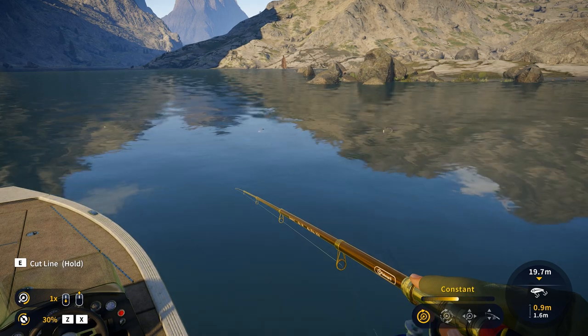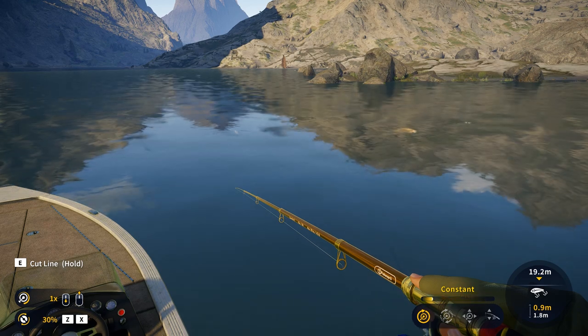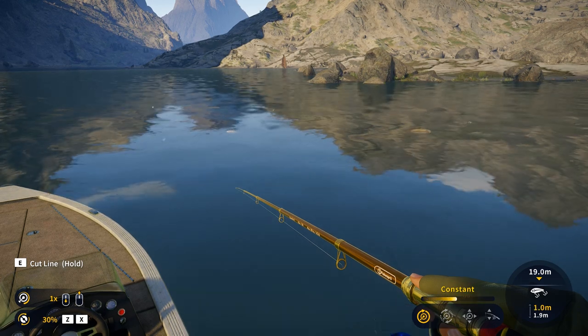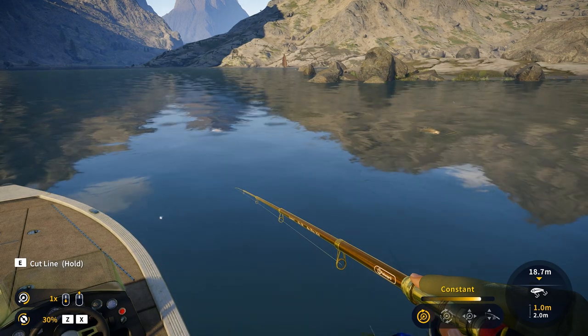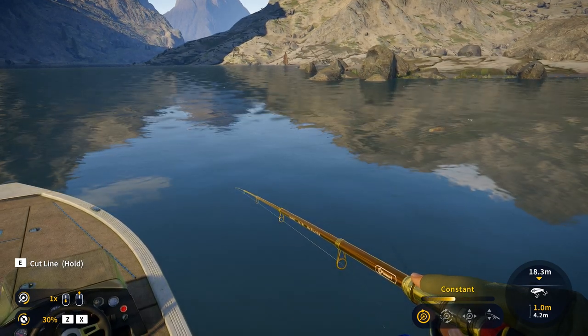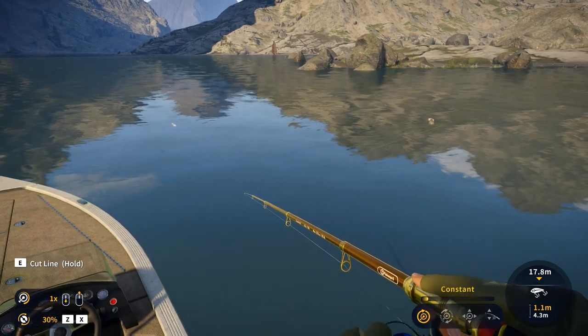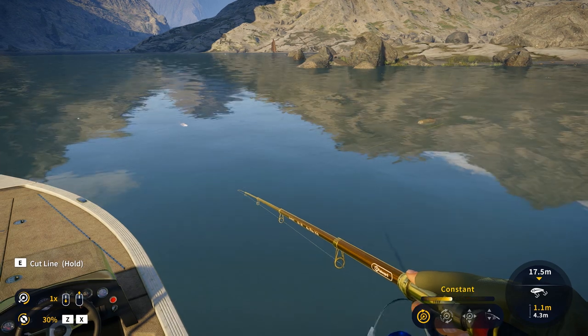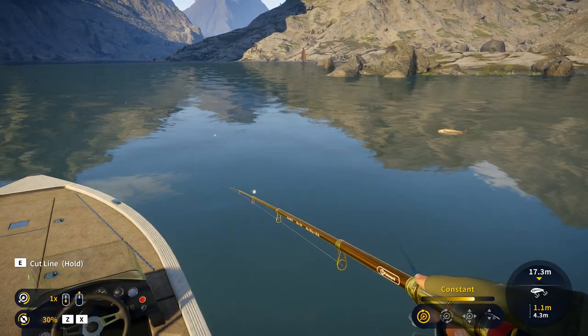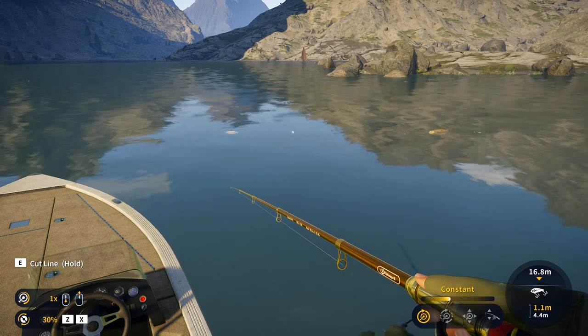I don't think he's bothered, to be honest. Ooh, I don't know. He's thinking about it. Come on. Is he going to take it? No. He's turned away. You little rat. Come on. Take the lure. No, he's not bothered. Not with that one anyway. I might just put the spinnerbait back on.